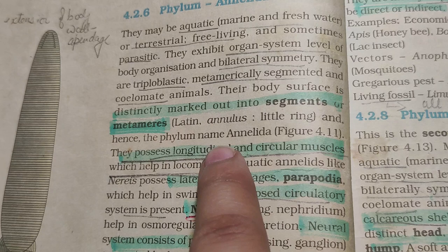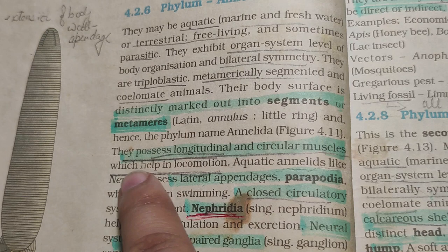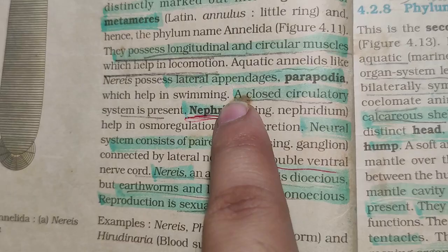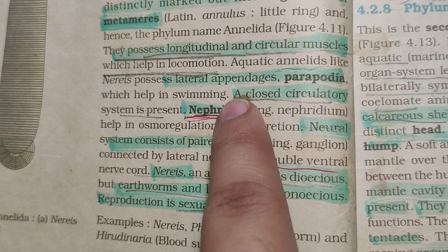They possess longitudinal and circular muscles which help in locomotion. Aquatic annelids like Nereis possess lateral appendages called parapodia which help in swimming. A closed circulatory system is present.